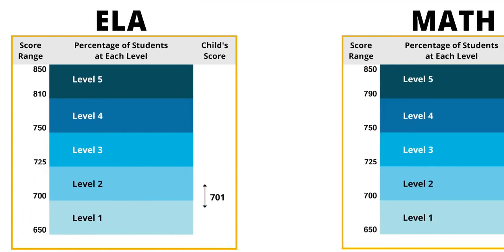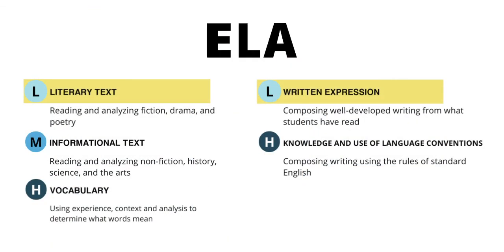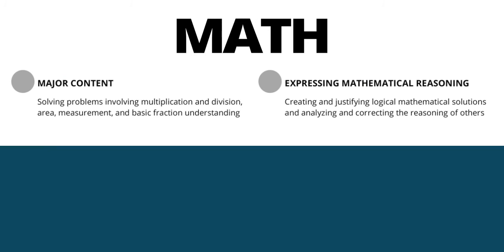Now let's review what we learned about your students' IAR results. Their English Language Arts and Literacy score was here. Here are the ELA areas they should focus on first. In math, here are the areas they should focus on first.